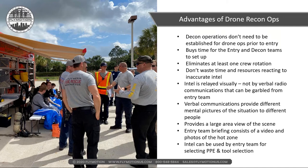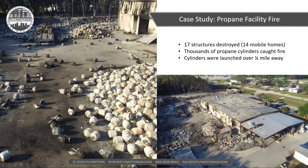Right. So you figure if we operate in teams of two or three, you're looking at $20,000 to $30,000 worth of equipment that's been trashed just for the first 15 minutes of recon, because they can only spend 15 minutes in there because of their air. Whereas if you're putting in a $10,000 drone with a camera and everything, it becomes very cost effective very quickly.